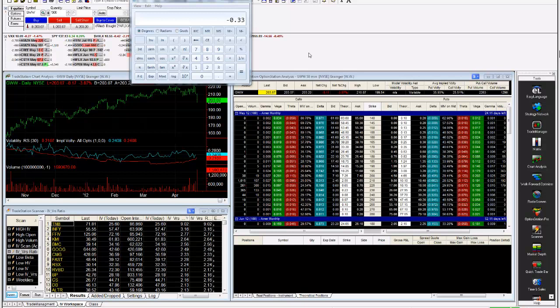So the sensitivity, I just did a really quick analysis using the Vegas to determine the sensitivity of this trade to implied volatility. So we know that since we have a negative Vega, increasing implied volatility hurts this particular trade. Now, let's take a look at some of the other factors.